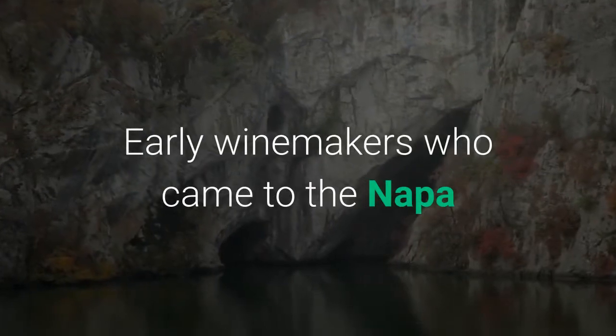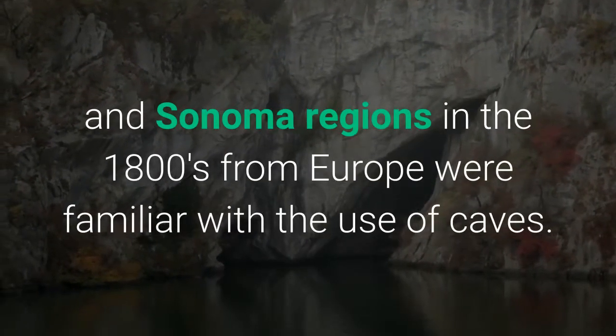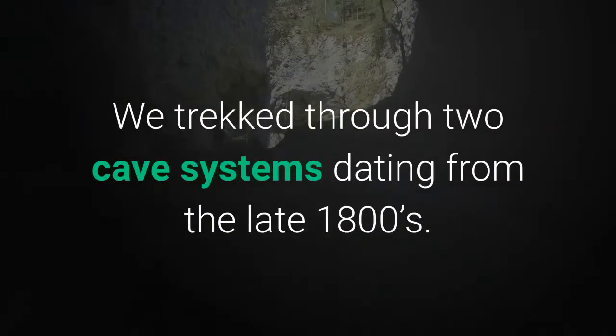Early winemakers who came to the Napa and Sonoma regions in the 1800s from Europe were familiar with the use of caves. We trekked through two cave systems dating from the late 1800s.